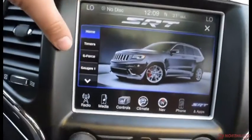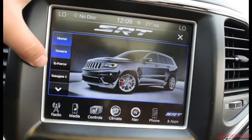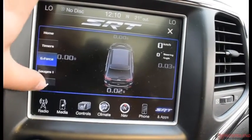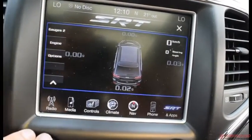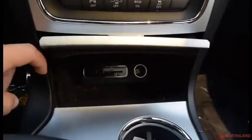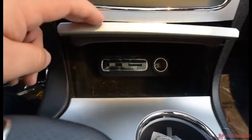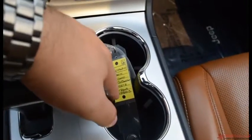Now back up here, those performance pages did come up, so you got your track timers if you wanted, you have your G-force, your gauges, and you have all sorts of different options in there, so I would recommend playing around with that, having fun with it. You got some storage just down here as well. You got SD card, you have some plugins, USB, all that fun stuff. You got your cup holders here.